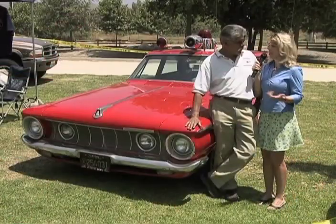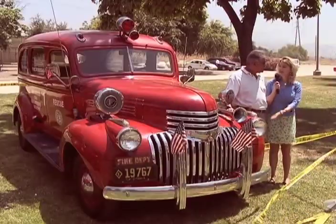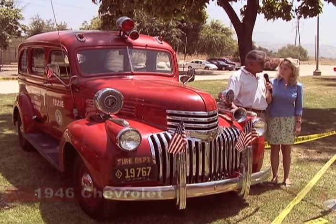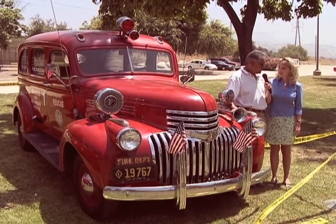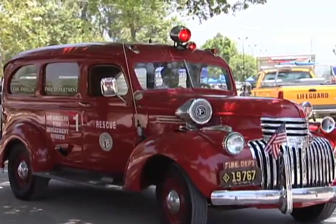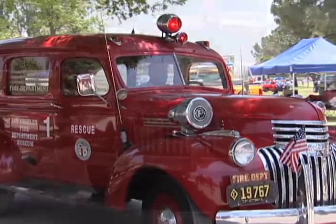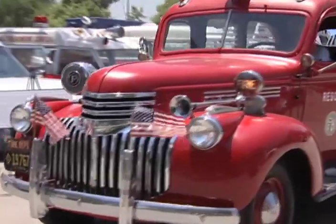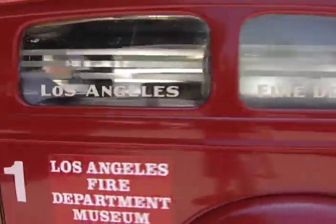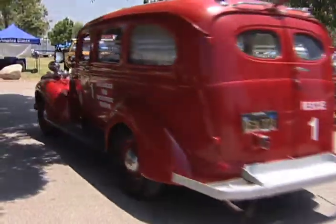Now, you also have another vehicle over here I want to talk about. So, Joe, tell us a little bit about this vehicle here. This is a 1946 Chevrolet Rescue Ambulance. And it was real simple. One gurney, a first aid kit, and an oxygen tank. We had no paramedics. We had no EMTs. It was advanced first aid. Basically, put them on the gurney and get them to the hospital as quickly as you can. So it's all about just transportation in this vehicle.